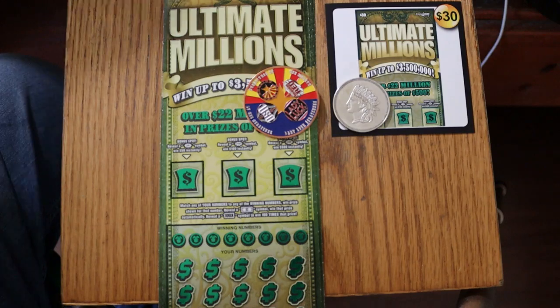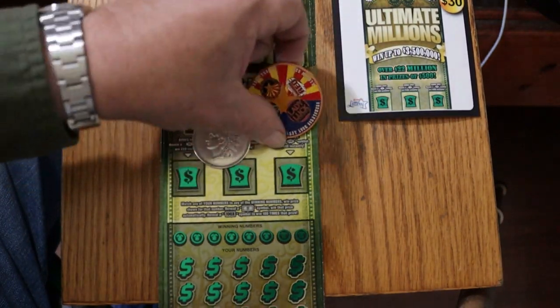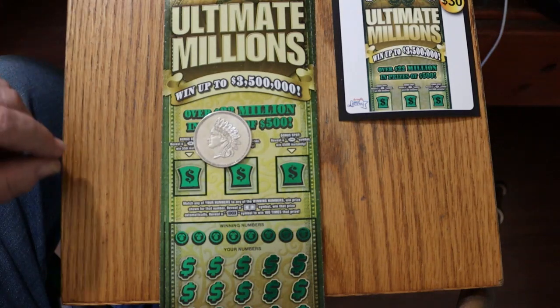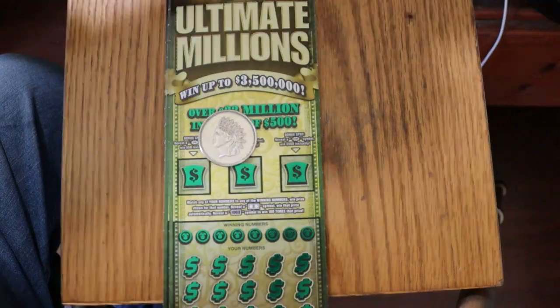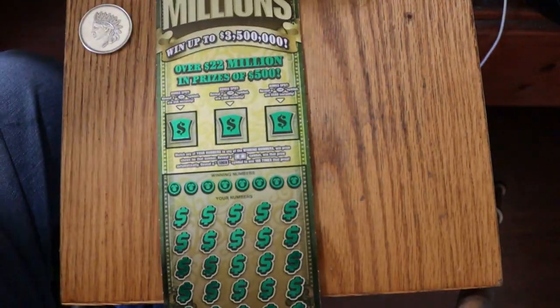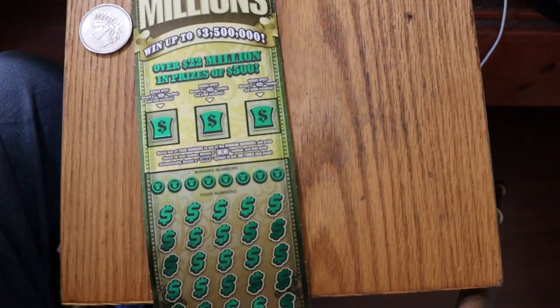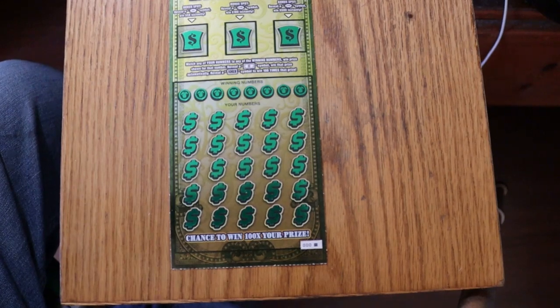This is going to be a long session. We're going to use, I haven't used this one in a while, the 1 ounce Indian silver coin. So, here we go. Get everything positioned. Bring her in.